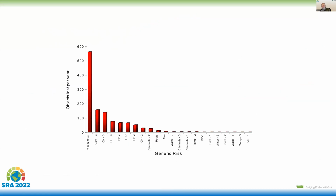Now, returning to this distribution, this is helpful for an overall understanding of the sources of risk to collections at an institution, but there is no single person who has a handle on all of the levers that control the levels of various risks.